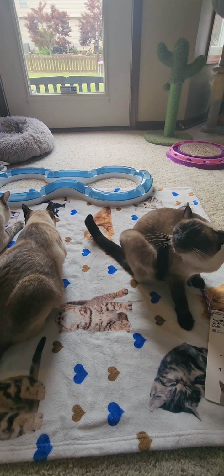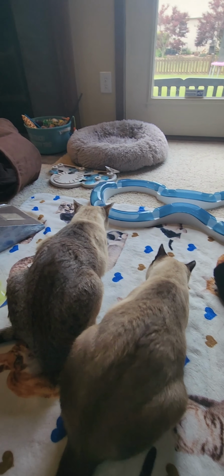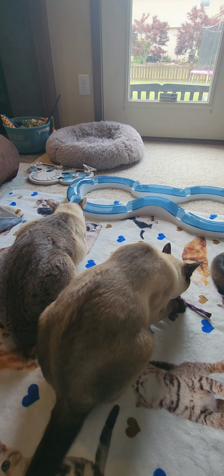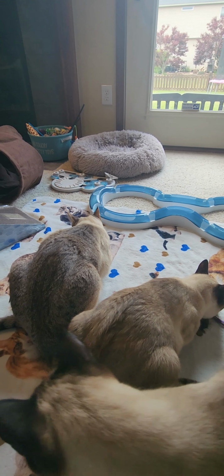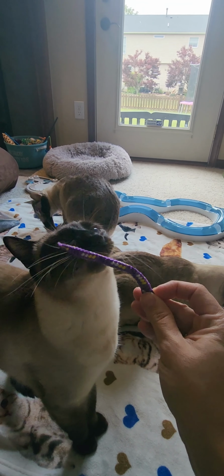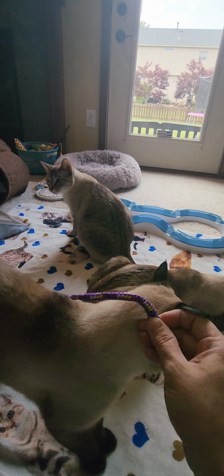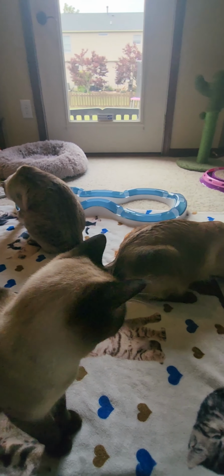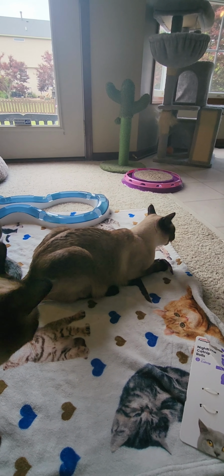Each of them have their own little... Ooh, have an itch. Oh, Link's going to town. Oh, Lando. Alright, I think they like this. That's a good hit. Luna, you want one? Link's loving it. Alright. Lando's chewing them.